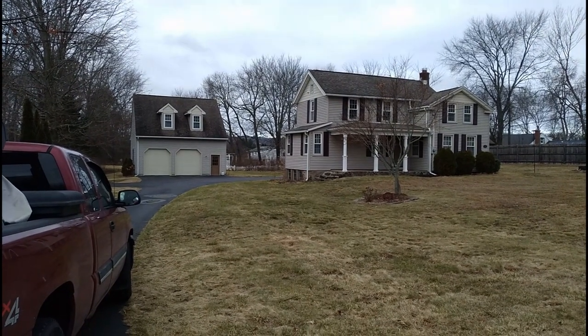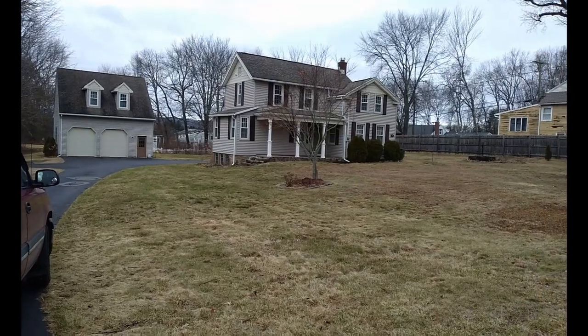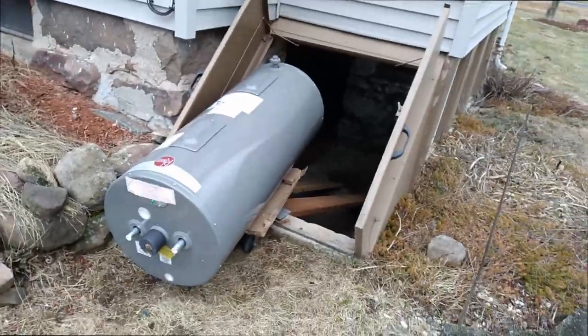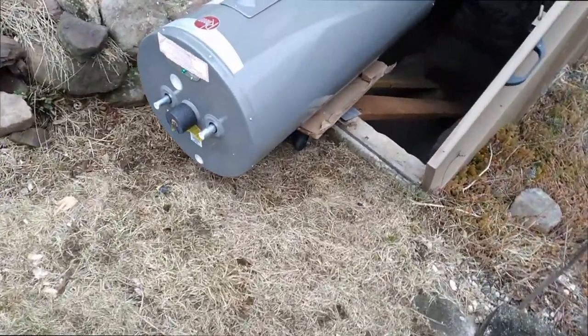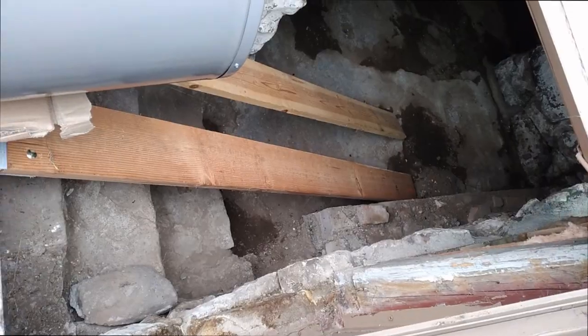It's morning at the 1810 farmhouse. Time to get to work today. Stay tuned. New water heater down the hatch. The ramps to do it were even in the garage. Incredible.